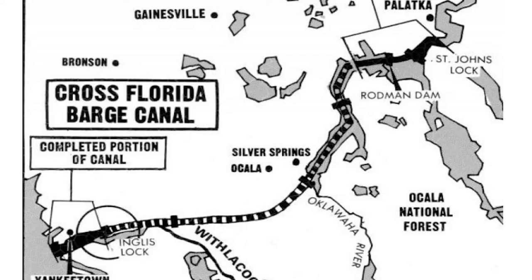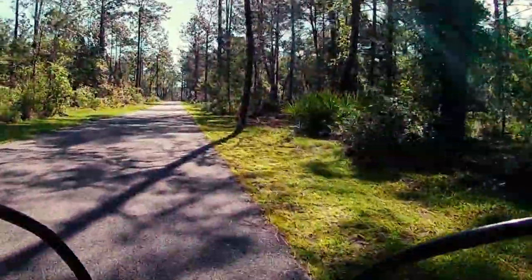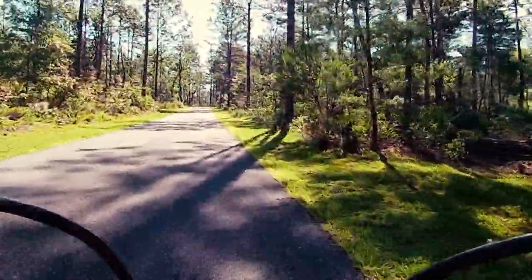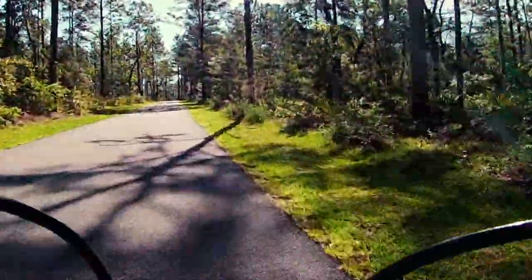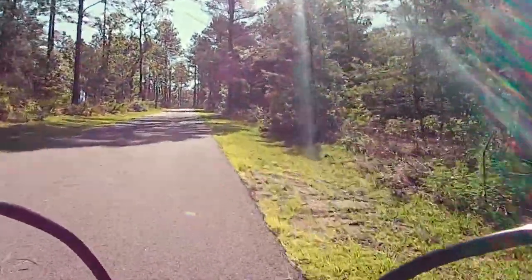John F. Kennedy was a huge fan of this project to create the canal across, and Lyndon B. Johnson actually came down here and apparently did some demolition work. He used dynamite to blow up a section near Palatka to get started. So this thing was about a third finished when it got halted in 1971.